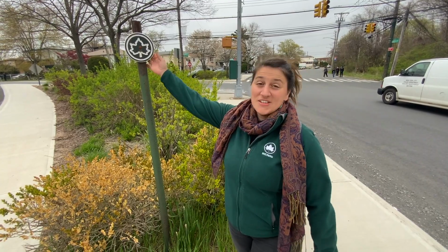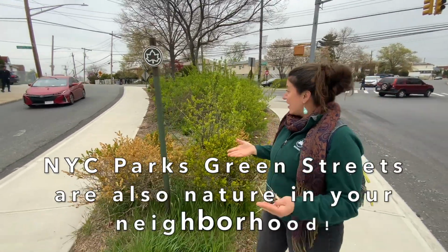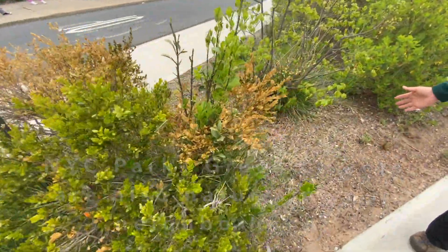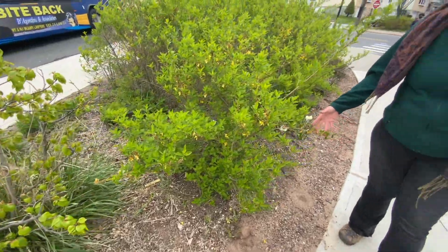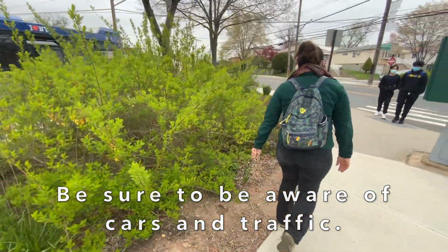You'll also notice, if you see the NYC Parks leaf insignia, that even some of the little green spaces in the middle of the street are parts of Parks property. So this is actually a green street. And some of these are planted, some of them are naturally occurring. But either way, this is still nature in your neighborhood that you can observe while you're waiting for the bus. And that's pretty cool. And sometimes we can catch a glimpse of those who came before us, checking out the nature in their neighborhood.